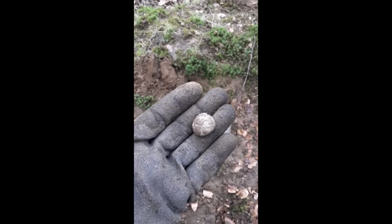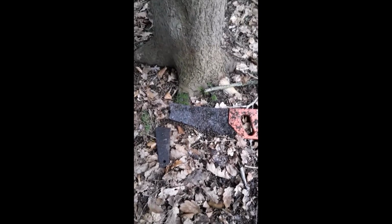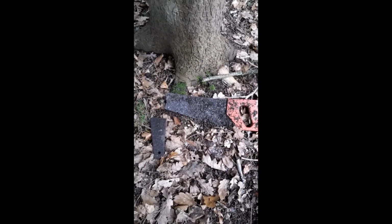Moving on. Sorry about the wind, guys, but everywhere you go there's human rubbish. Found a saw by this tree. Something is trying to cut the tree down with the saw.